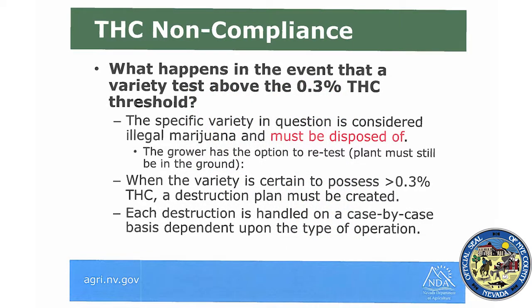So the big question: what happens if their THC concentration exceeds the 0.3% threshold? And I should mention the 0.3% threshold is the established federal level. The crop has to be disposed of, and that's in the federal farm bill. So we work with each grower once we've reached the point where it's quite clear that we're at that stage. They're all structured a little differently, so the cost of disposal, depending on their options, might be a little different, so we try to work with them case by case.